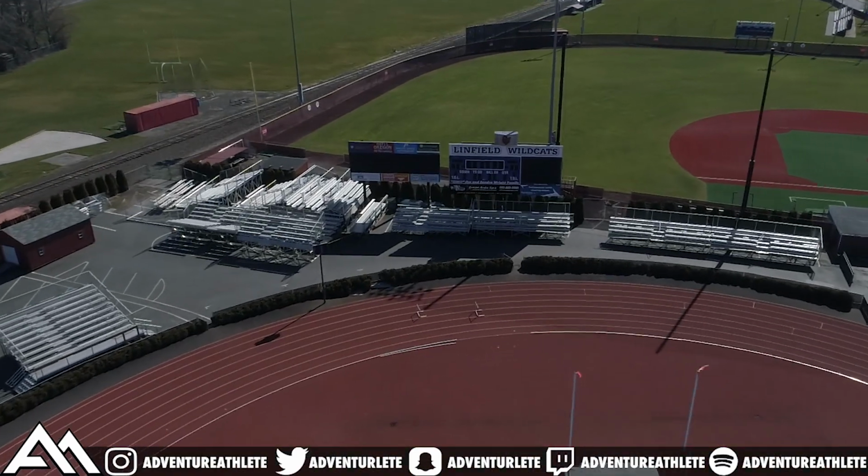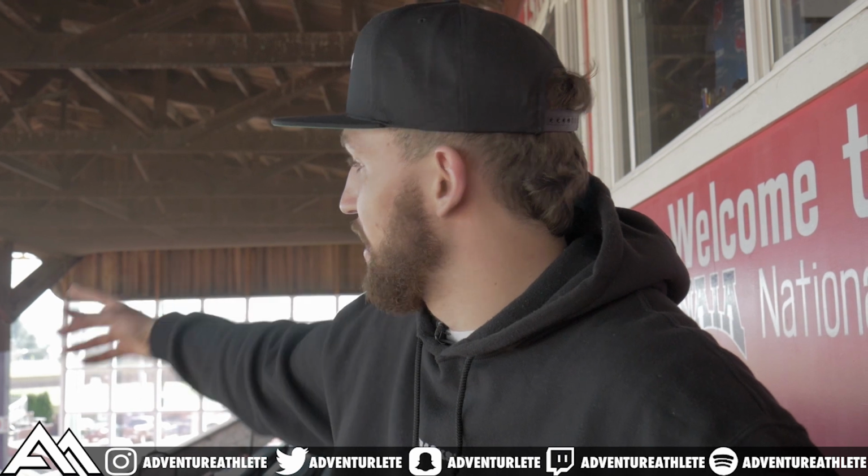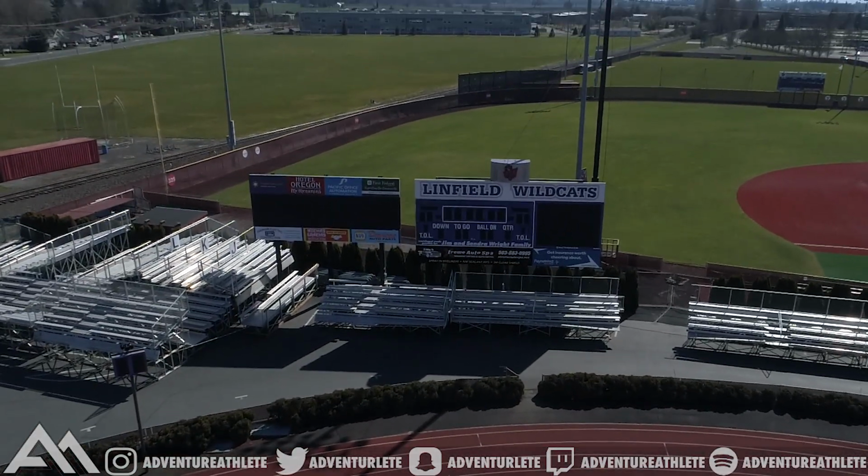I'm gonna give you guys just a little brief overview of what our field looks like. Starting over here, we got the Linfield Wildcat scoreboard. Basically, it shows what the score is during games, as well as it plays replays and whatnot. We got a really, really cool scoreboard for being a Division III school.